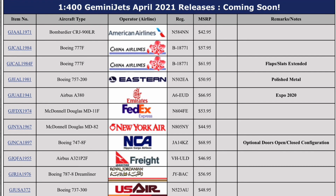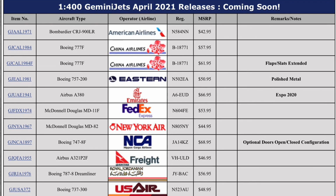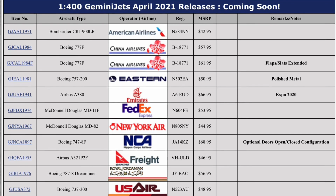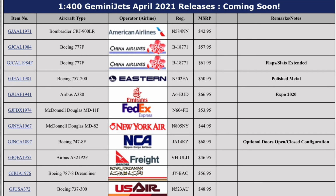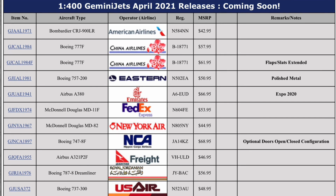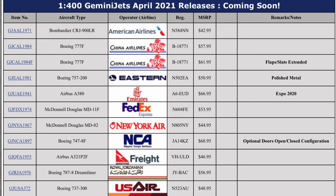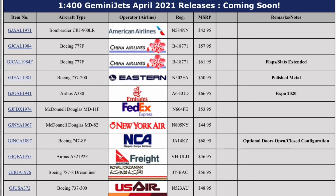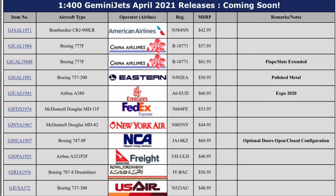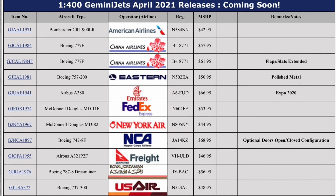And our Lord and Savior, the American Eagle CRJ 900, has finally been done in 1/400 scale. We were blessed with the Delta Connection CRJ 900 last month. We are now blessed with our very own American Eagle CRJ 900. We'll see if we end up in a similar situation as with the Delta, because I've been hearing a lot of people's orders getting canceled and all that stuff with the Delta.